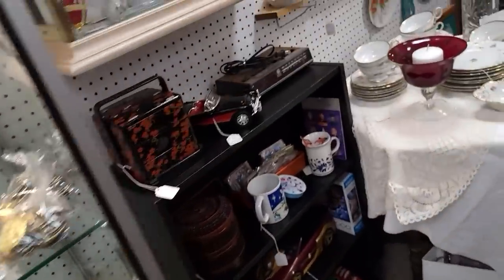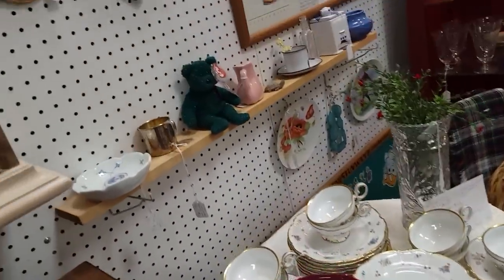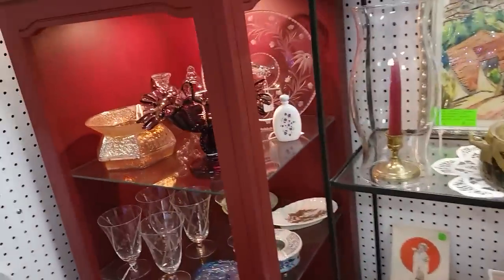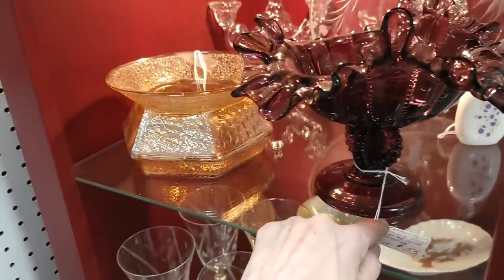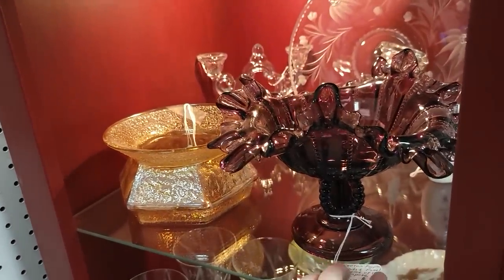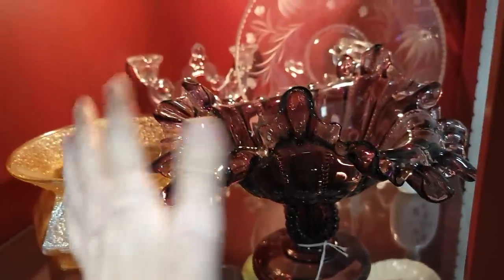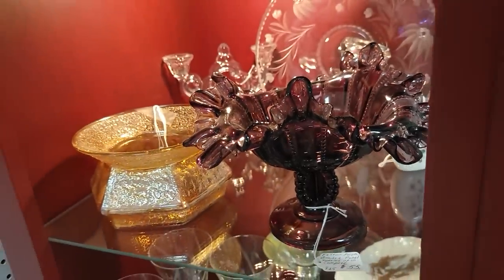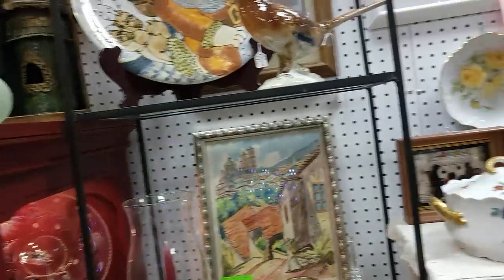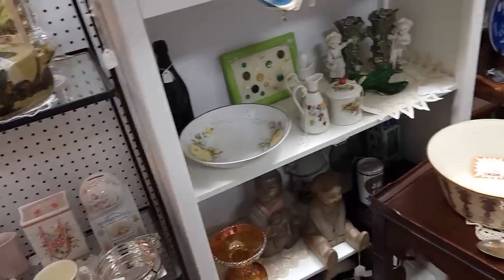There's quite a few people in here already. I got here early, hoping to kind of find a little area I could go to and stay away from people. So I'm not able to show like all the stuff I'm wanting to show just yet, but that is a pretty Fenton beaded. It's like one of those techniques, beaded, ruffled. Really pretty. 55. This booth, I think, is 30% off. 20% off, my bad, 20% off. So it'd be still like 40, yeah.